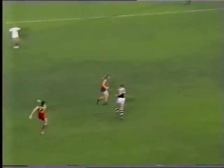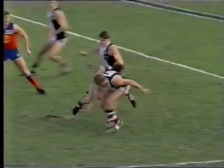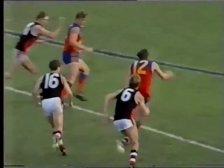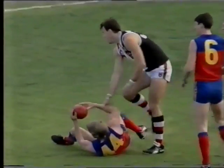Both sides seem to have been able to move the ball into the breeze today better than kicking with it. Wheeldon, not this time. Oh, second chance. Good pluck off the ground. Hurried left footer in the direction of Osborne. Shrugs his way clear and marks.